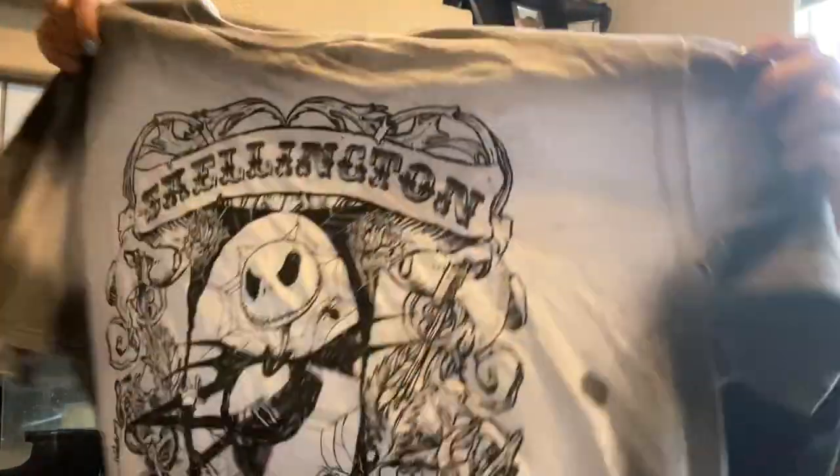Just a couple more. This I just got for myself. It's just a tank top. This, I don't know if I'm gonna sell it. Jack Skellington, Disney Parks, I believe. Walt Disney World, rather. Jack Skellington, but I washed it and there's some stains in the back. So, I don't know.